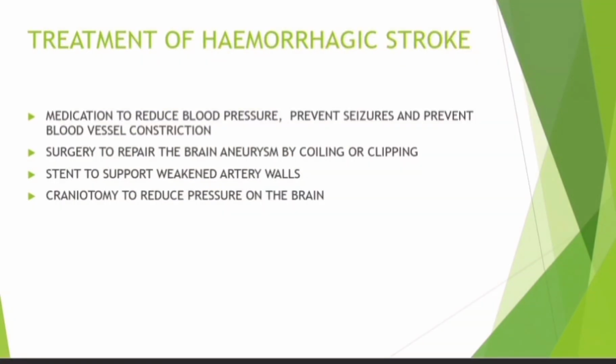Treatment of hemorrhagic stroke: medication to reduce blood pressure, prevent seizures, and prevent blood vessel constriction. Surgery to repair the brain aneurysm by coiling or clipping. Stent to support the weakened artery wall. Craniotomy to relieve pressure on the brain.